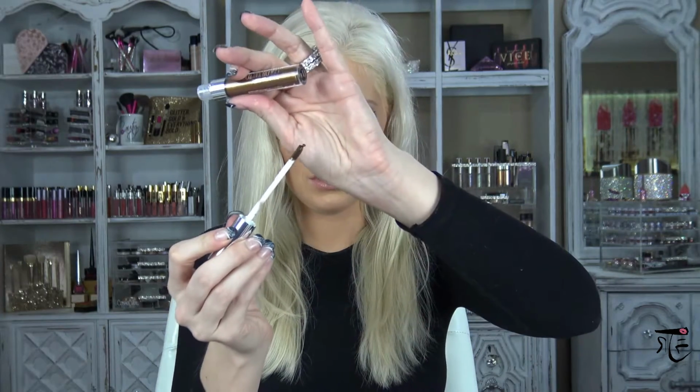Now we have Bronze Sheen. Yeah, see how it comes out? See that clump? But they do glide really nicely. So just be aware of the clumping situation, and I think you'll be good to go. I'll have to test these out on the eyes. These could really crease up if you're somebody who sweats a lot.